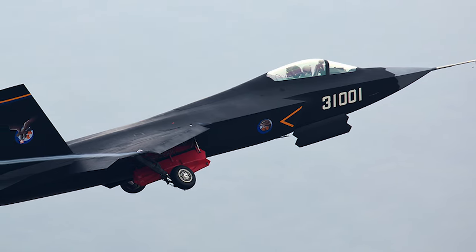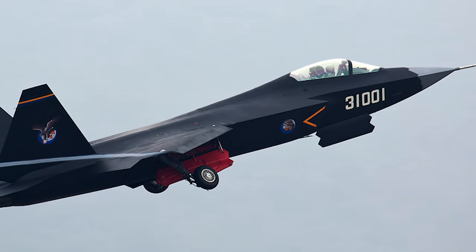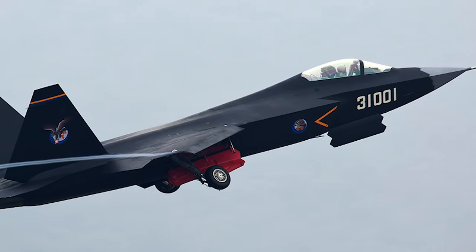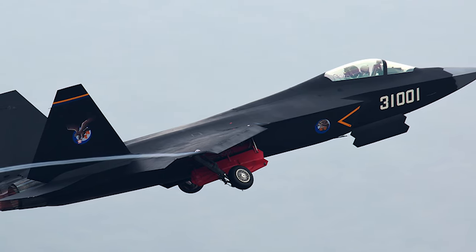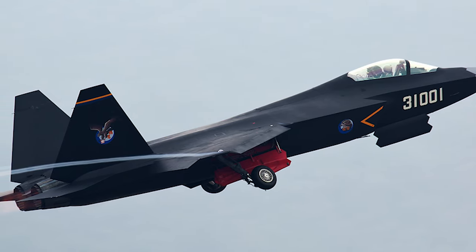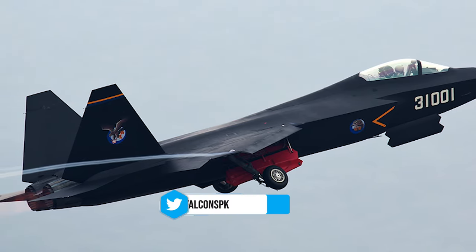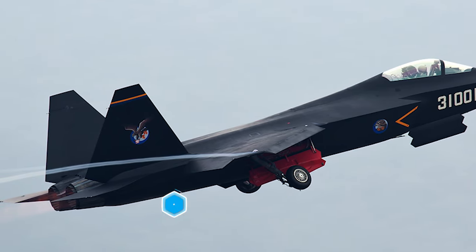The J-31 prototype, 31001, performed its maiden flight on October 31, 2012. A model of the aircraft was exhibited at the China International Aviation and Aerospace Exhibition held in Zhuhai in November 2012. The J-31 prototype made a test flight during the Zhuhai Air Show in November 2014.